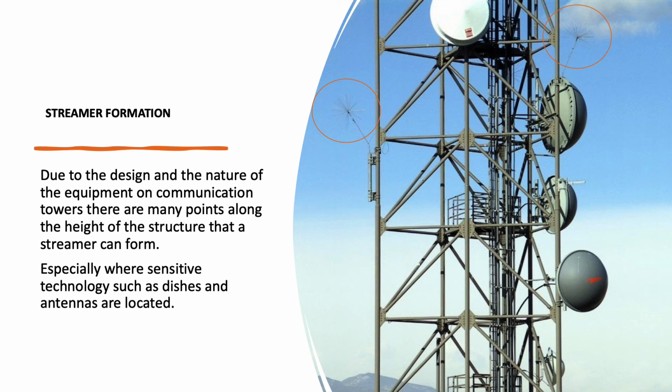Streamer formation. Due to the design and the nature of the equipment on communication towers, there are many points along the height of the structure that a streamer can form, especially where sensitive technology such as dishes and antennas are located.